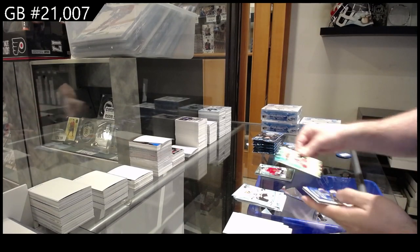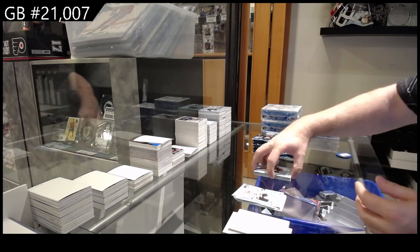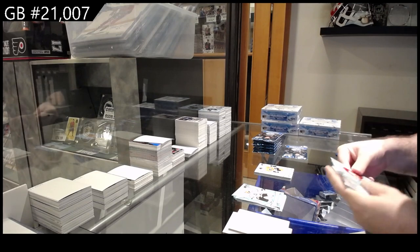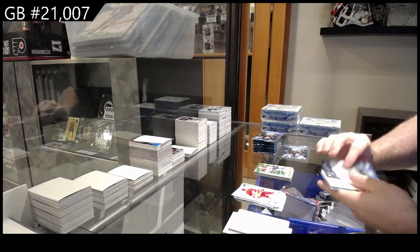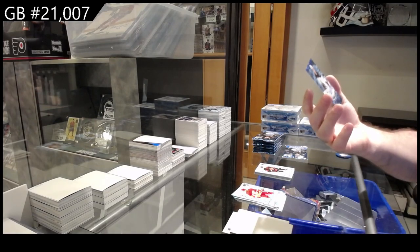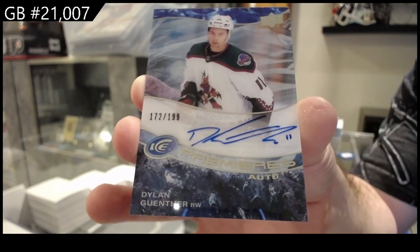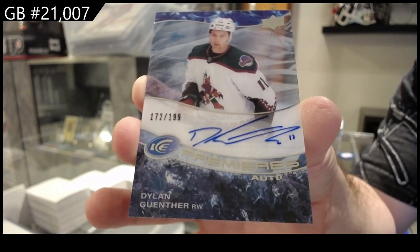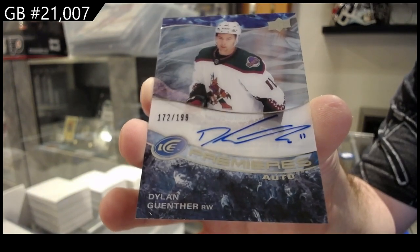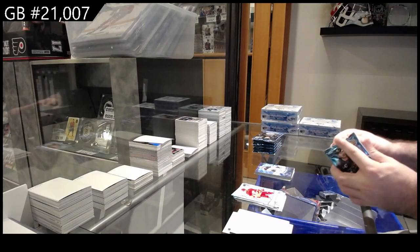We've got a green of Huberdeau for Calgary. We've got a Gossespierre for the Coyotes Crystals. And for Philadelphia, Bobby Brink rookie. We got a green of Jack Eye for Montreal. We got an Anderson or Sanderson for Ottawa. And a 199 Ice Premier's auto, Gunther, Coyotes, 199 Gunther.